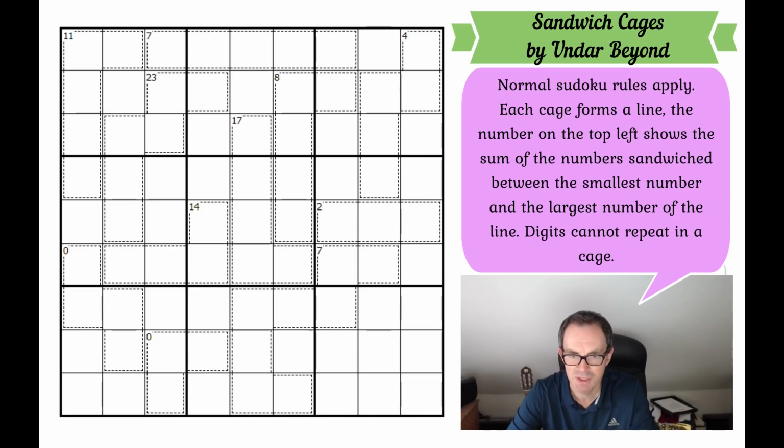In fact, I can put a number in the grid. Look, there's this cage here. It's got a 2 clue. So we know that 2 must be in the sandwich, and so it must go there. So that's got to be surrounded by a 1, I suppose. 1 is the only digit lower than 2. And then it could be anything on the other side of the sandwich. But at least we get a number and a pencil mark straight away.